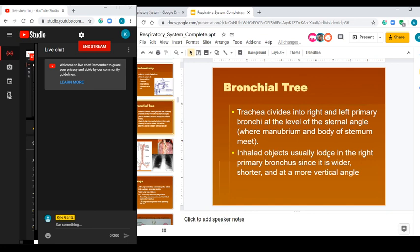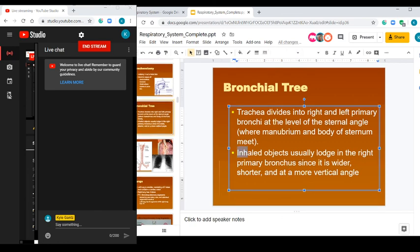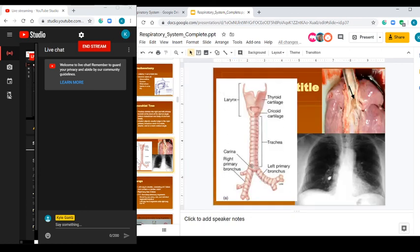Inhaled objects. When Billy decides he's going to swallow a button or a penny or a popcorn seed or a marble, and they think it went into his lungs, most of the time you will find the inhaled object in the right primary bronchus because it's bigger, it's shorter, and it's at more of a vertical angle. Anatomically speaking, this is the right, this is the left. The right is bigger, wider, and at more of an angle. So if something is flying down here like a marble or a popcorn seed, when you take an x-ray, they're like, oh yep, there it is, there's your earring or whatever stuck in there. That's what they're going to see.